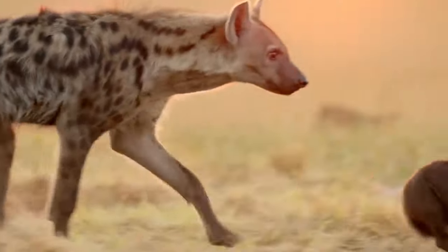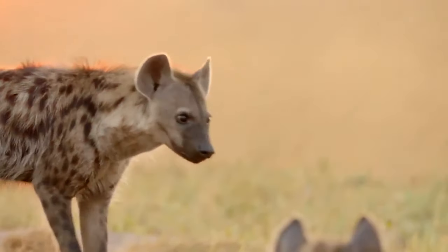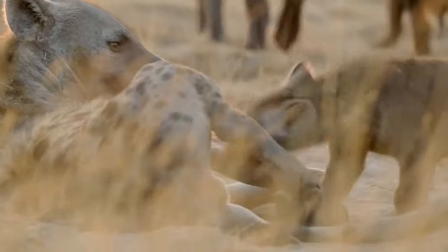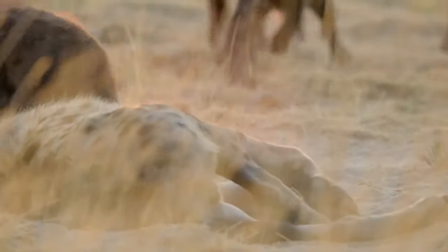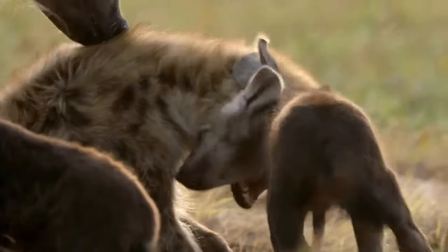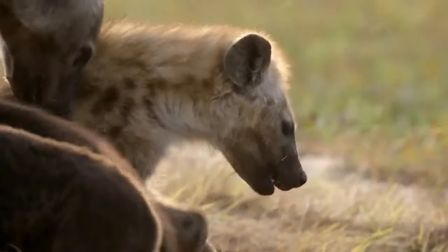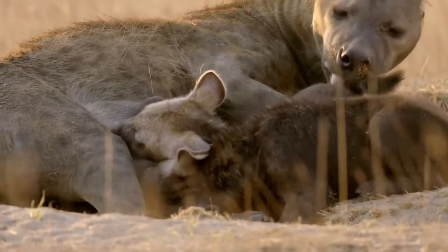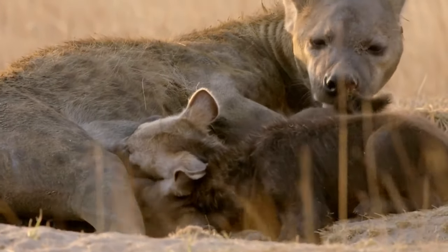The life cycle of hyenas is very special. Female hyenas have a higher status in the herd than male hyenas. They carry the responsibility of leading the herd as well as giving birth and raising cubs. Hyenas give birth to only one or two cubs per birth. Newborn cubs are usually twice as large as lion cubs and five times larger than polar bear cubs.